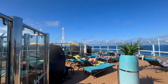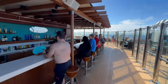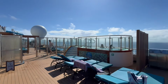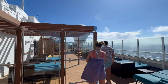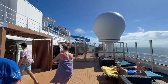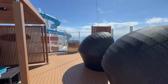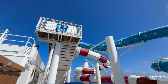You see a lot more clamshells out in front of me at the front of the ship, but here's an extensive bar. They have a wide variety of different drinks here, particular to the Serenity deck, so there might be something you want to check out. There is a second jacuzzi there on my right, and I'm going to continue to walk now toward midship. And once we get through the other side of the Serenity deck, we are going to come up on the waterworks area. The slide area, the entrance to the slide, can be found on deck 15 as well.